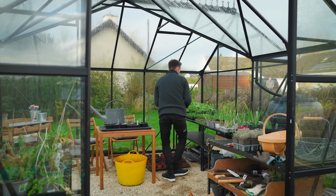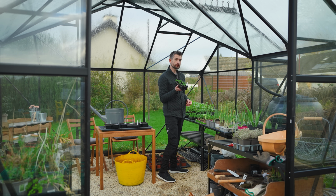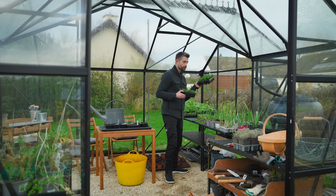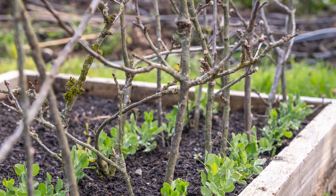As well as that, I wanted to get some really early peas going. And what I like doing is starting them in modules. Granted, you can start them in root trainers if you have them, but I find these perfectly successful as well. I've got two types of early pea going. One is called Douce Provence, and the other is Sienna. All of these are going to be going outside very shortly.